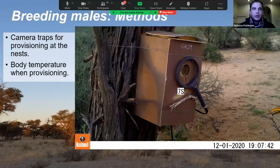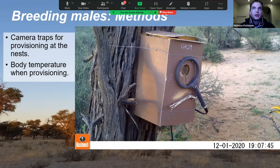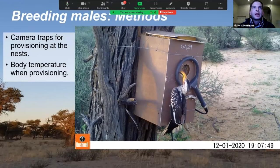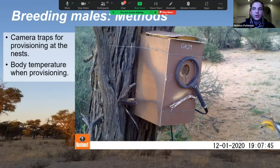So for the males, as I said, I had camera traps up at the nests recording the provisioning. And here we have the male who's called Moby. He is provisioning to his female, who is called Granny Weatherwax. And you can see that loop antenna that's powered by those batteries in that brown box below the nest. And that is collecting his body temperature as he arrives at the nest. And it's also recording the body temperature of the female inside the nest box all day.